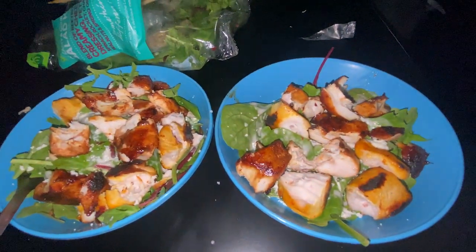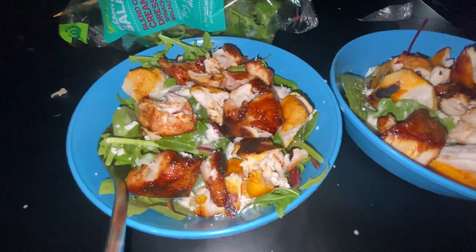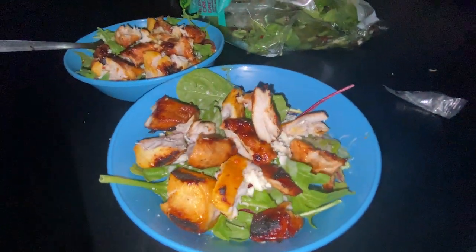All right guys, this is a really easy dinner. We just got a pre-made salad and then we got two different types of chicken skewers from the butcher and just made chicken salad for dinner.